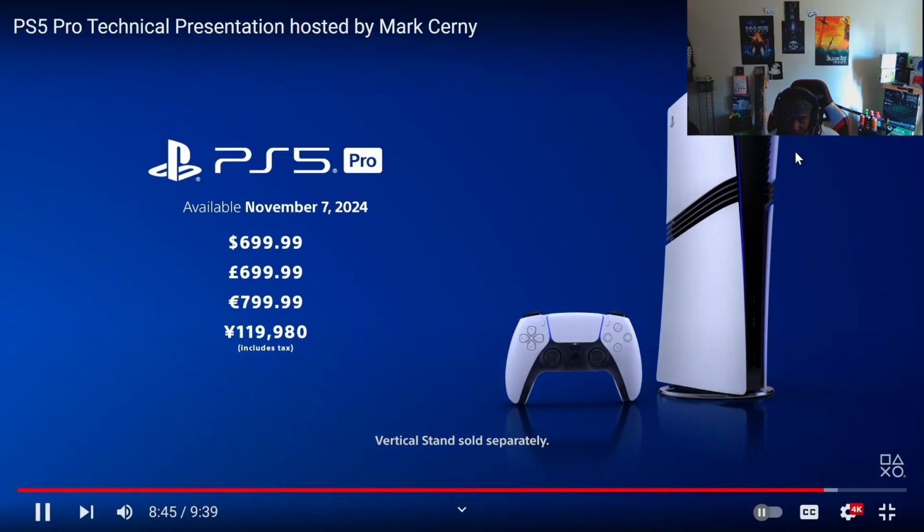Vertical stand sold separately. Hold on. $700. Taxes included? Are you sure? Are you sure? Taxes included. Or are you sure? Because vertical stand sold separately, and that motherfucker doesn't have a disc drive. It's only one model.